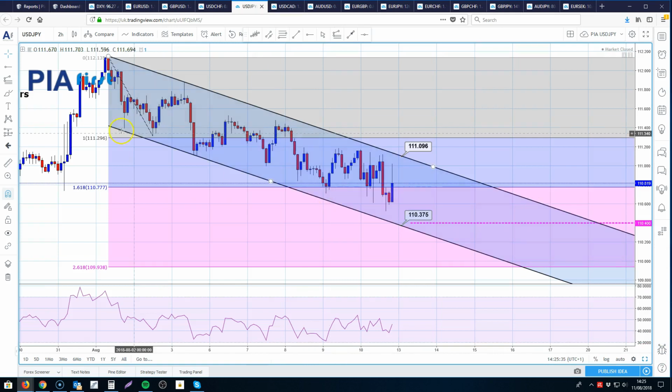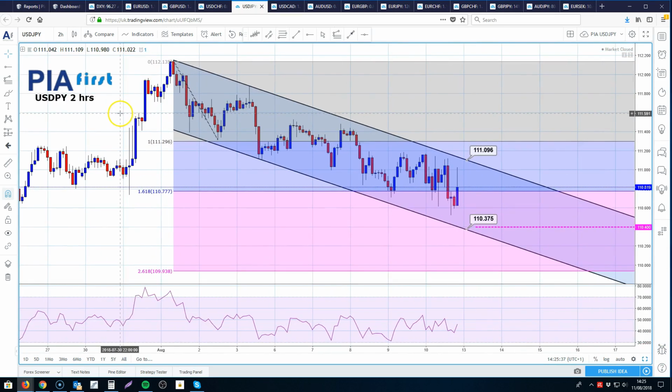But then if we go to a shorter time frame, and this is the 2-hour chart, we've got bespoke support at 110.40. We've also got trendline support at 110.37. So basically selling into strength around about 111.40 and buying into weakness around about 110.40. And that's going to be our sort of call or our range at the beginning of next week.